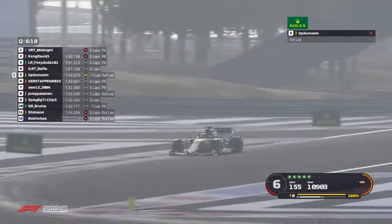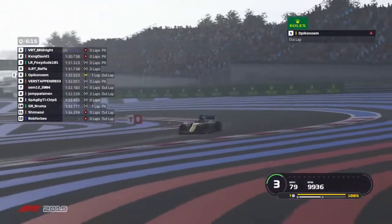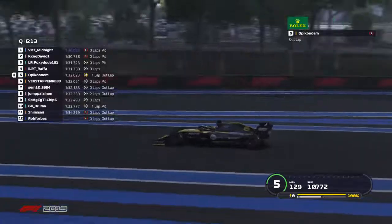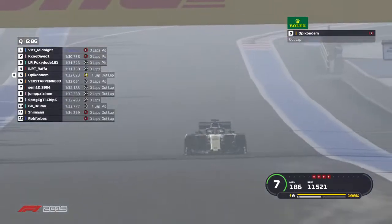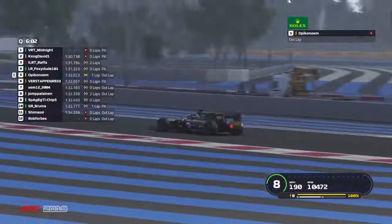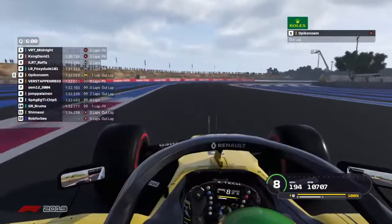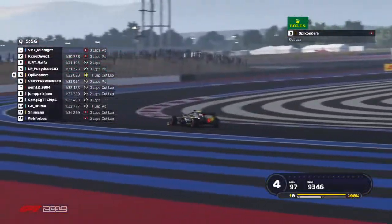Of course, the Circuit de Paul Ricard, in my opinion, a very technical circuit. And it's actually quite good for Formula 1 cars. It tests their limits of top speed and downforce. The first and third sectors are all quite technical when it comes to how fast you can take those corners. Of course, the drivers will not be wanting rain tonight. I'm not sure how it's looking for the race itself.